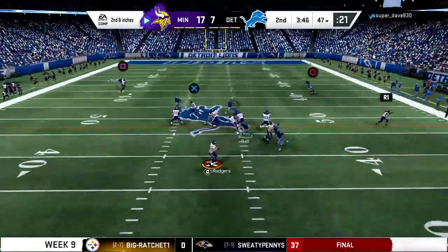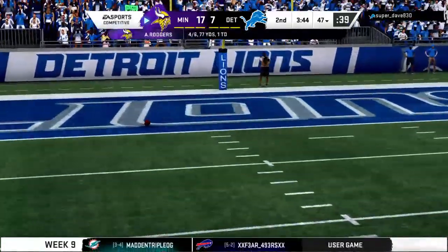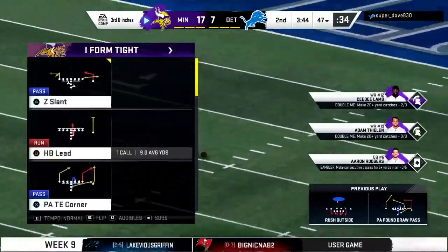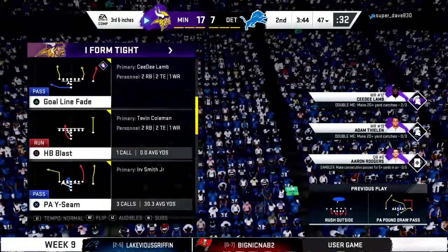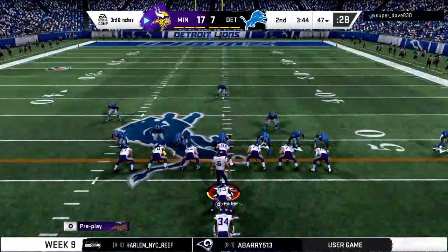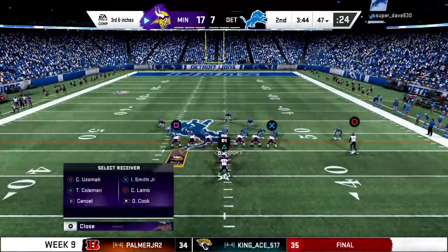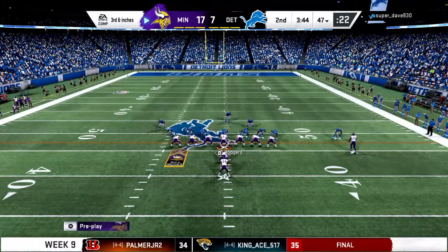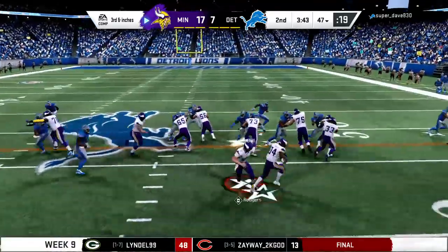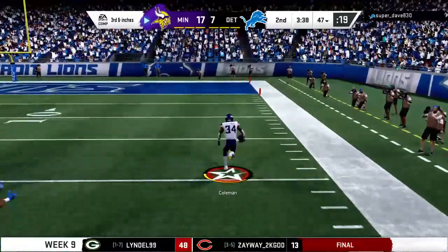On 2nd and inches, Rodgers is going to fire one deep over the middle, and that'll be incomplete. Good protection that time, and they couldn't hook up on the long one. Now it's 3rd down. An incomplete pass on 2nd down leads us to 3rd and inches. They'll try and run for it here. It's Coleman. He's got a 1st down and then some inside the 40.